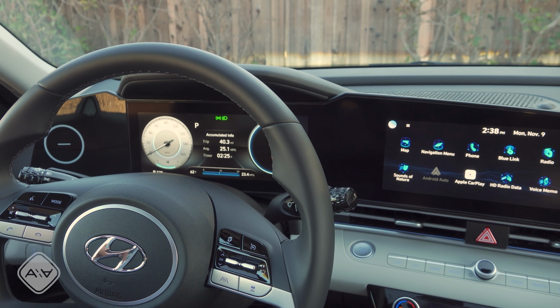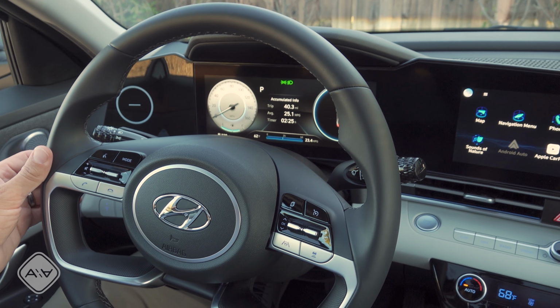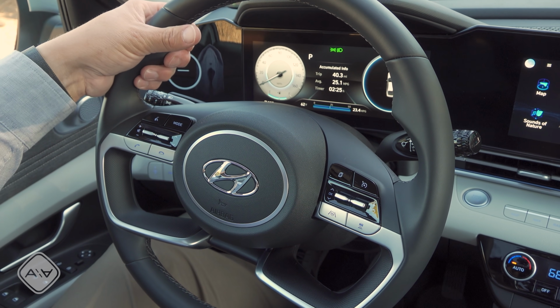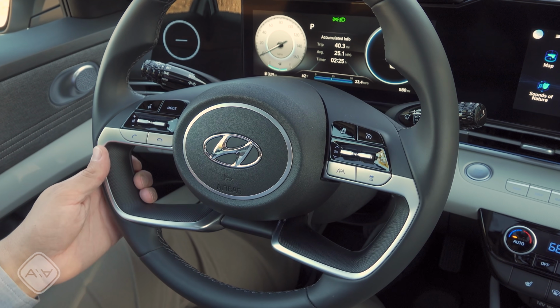One of this interior's striking features is the available full LCD instrument cluster that gives us a second 10.25-inch LCD right there in front of the driver. The steering wheel is a round 4-spoke design, very similar to what we see in the brand new Sonata. We have some pretty aggressive sport grips up top, hard plastic inserts right here around this section, and then this particular steering wheel is leather wrapped.